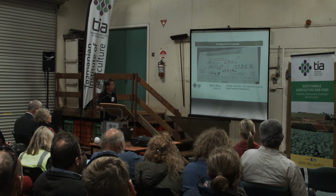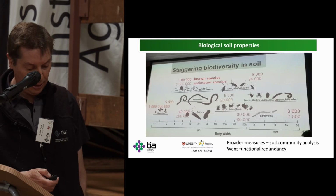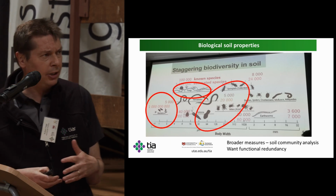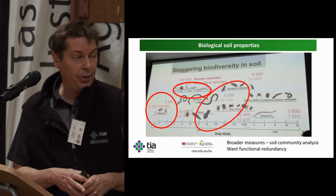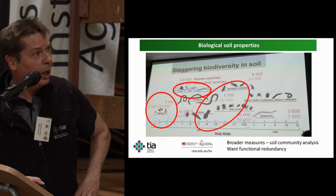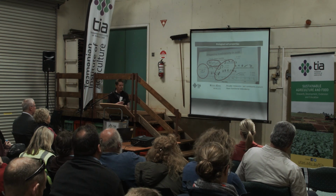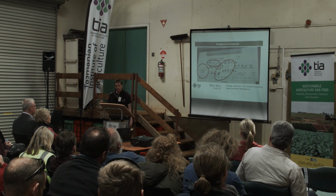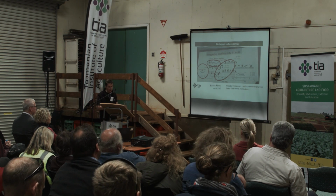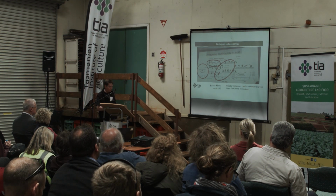If we go back and look at some more broader measures of biodiversity and soil community analysis, some of our studies conducted by Shane Powell has focused on 3 different community groups. This is known as soil community analysis. They've broken it up into 3 sectors: bacteria, fungi and eukaryotes. And this is looking more at a family level, so it's looking at a more broader level as to what happens to these communities under either a fallow, a ryegrass or a biofumigant.